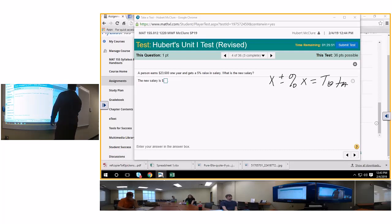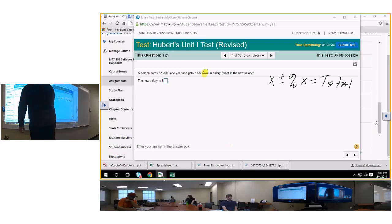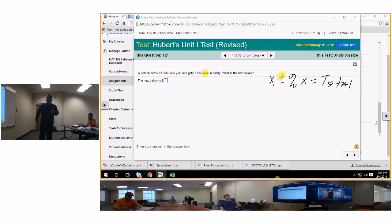First of all, what is a raise? Is that good or bad? It's good. So what is good, positive or negative? Positive. What would be minus? What is negative in real life? You owing stuff? Taxes. Okay, that's negative. Taxes and discounts. Actually, discounts are good, but you have to use negative with discounts.